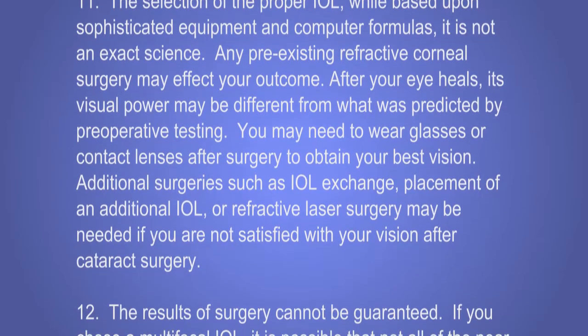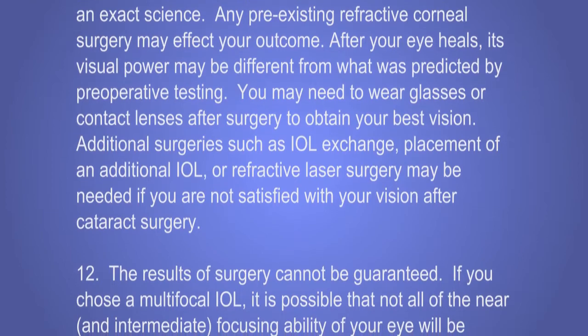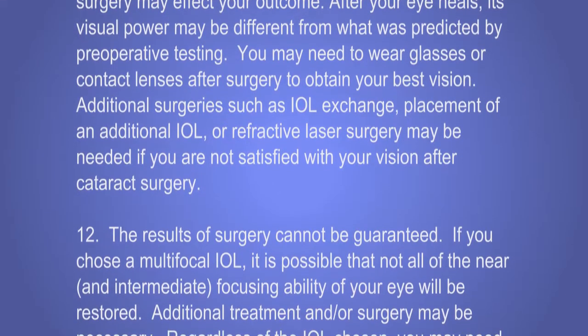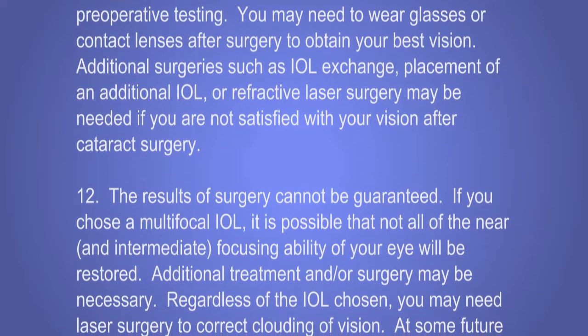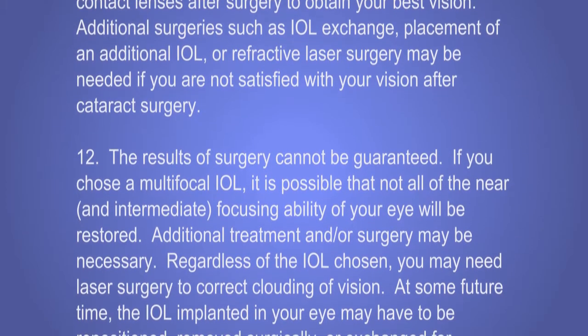After your eye heals, its visual power may be different from what was predicted by preoperative testing. You may need to wear glasses or contacts after surgery to obtain your best vision. Additional surgeries such as IOL exchange, placement of an additional IOL, or refractive laser surgery may be needed if you are not satisfied with your vision after cataract surgery. The results of surgery cannot be guaranteed.